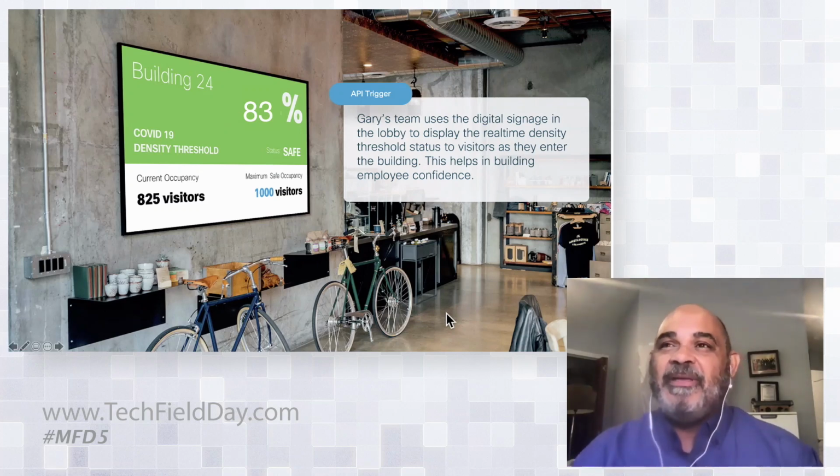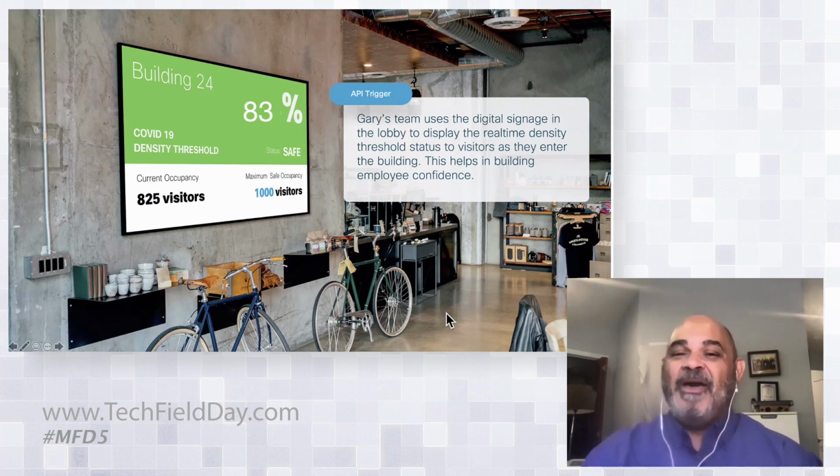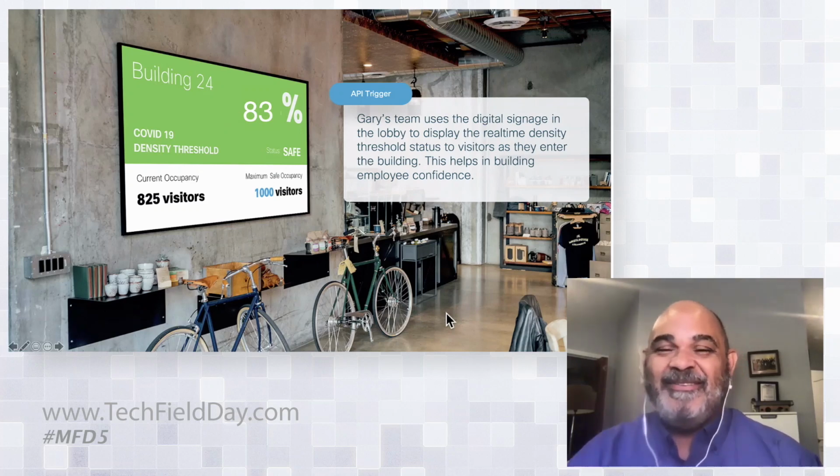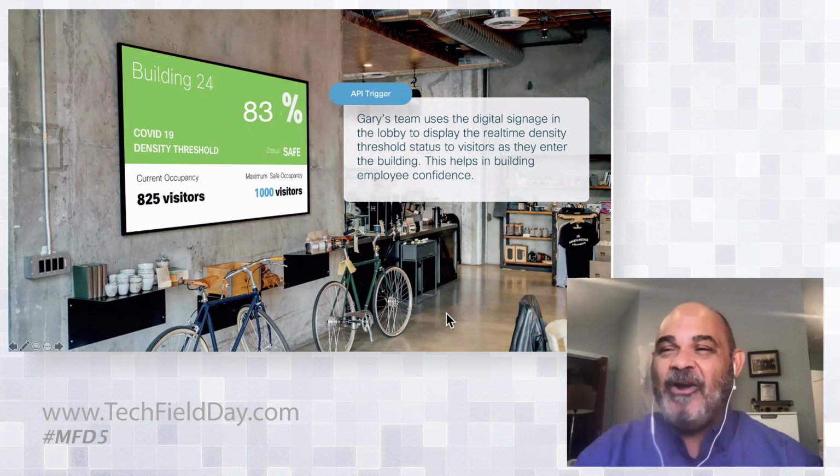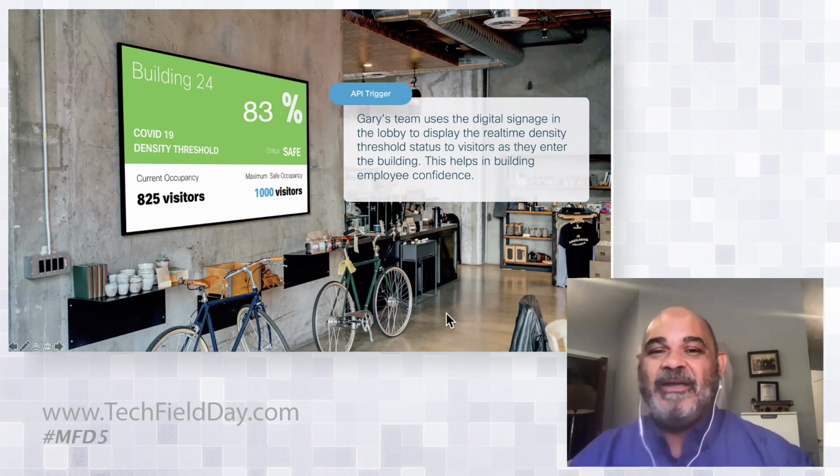Those are three of the main applications for helping open up the spaces after COVID: analytics, signage, and our Right Now application and proximity reporting. I hope that's been helpful.